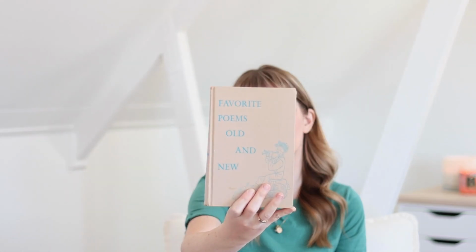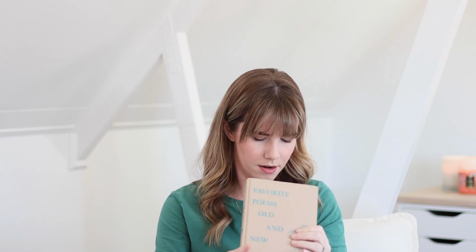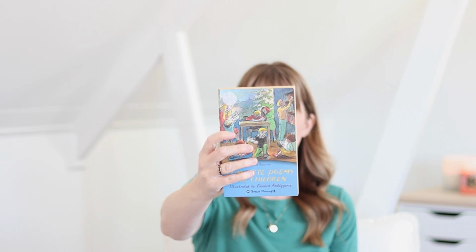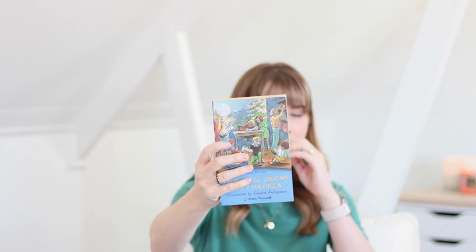This one isn't new to us. We've had it for a while. Favorite Poems, Old and New. Very classic piece of literature. But I don't know how often I'll add this in, but loads of beautiful, wholesome poems in here. And then I found this at the secondhand bookstore. Complete Poems for Children. They're by James Reeves. And they just looked really lovely. So I'm going to add this into our poetry rotation.